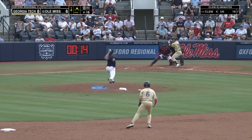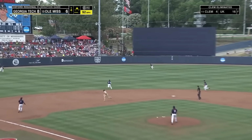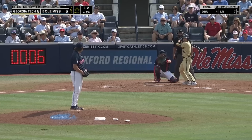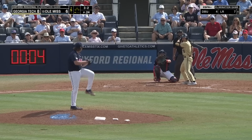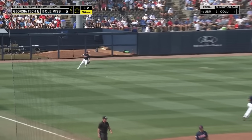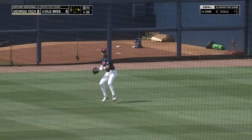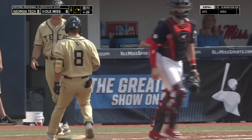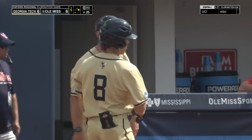And Georgia Tech add to this. Drew Rogers hits this one towards Humphrey, who is in to make the catch. The 3-2 to Drew Burris. Burris has another hit. So after the long search for a hit in the regional, he has back-to-back hits.